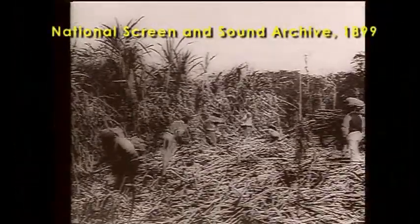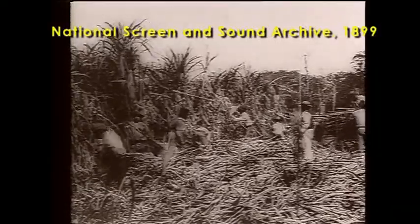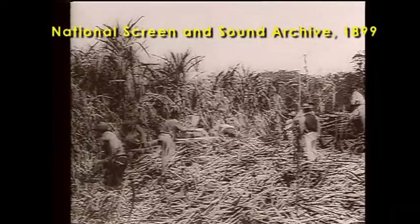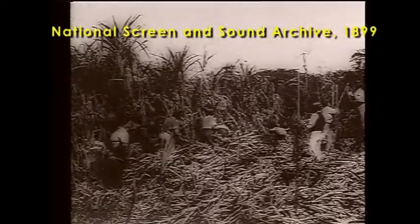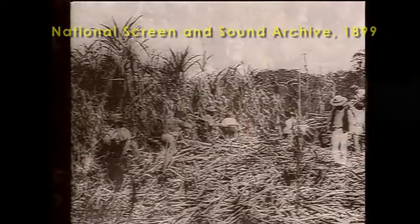This is the earliest film we have of islanders, known as Kanakas, cutting cane near Nambour in 1899. Our sugar industry in Queensland began with Kanakas cutting cane by hand.